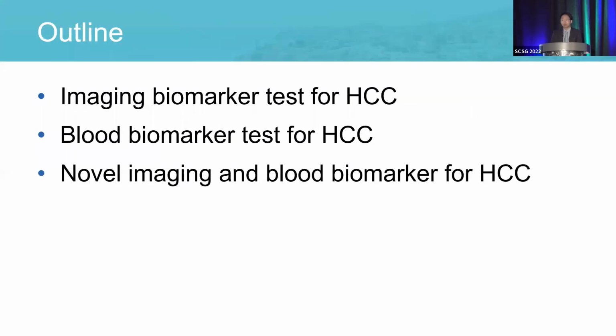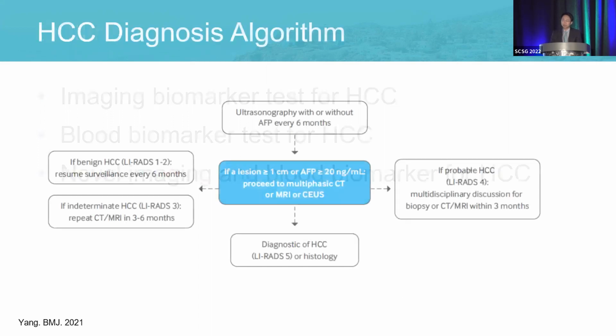So I'm going to talk about the imaging biomarker test for HCC and the blood-based biomarker test for HCC detection, and also novel approaches for the detection of early-stage HCC. So let me start with the HCC diagnosis algorithm.